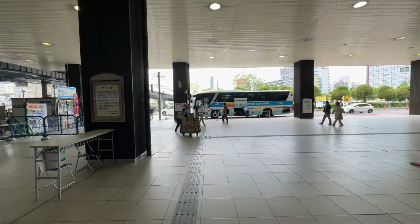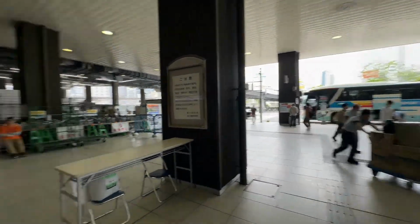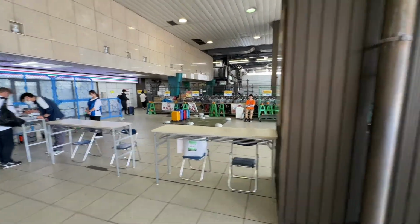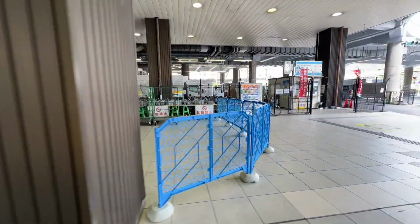Somebody said if you leave a bag there, it's 10,000 yen. Yesterday, this was all full. It's still early, that's why. And everybody gets it at 8 p.m.